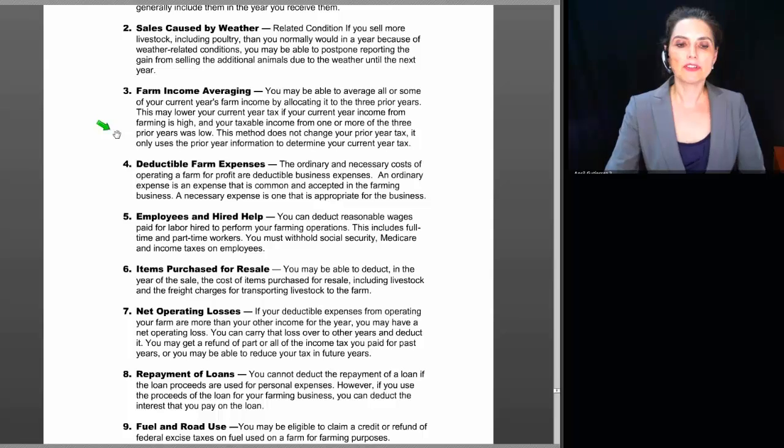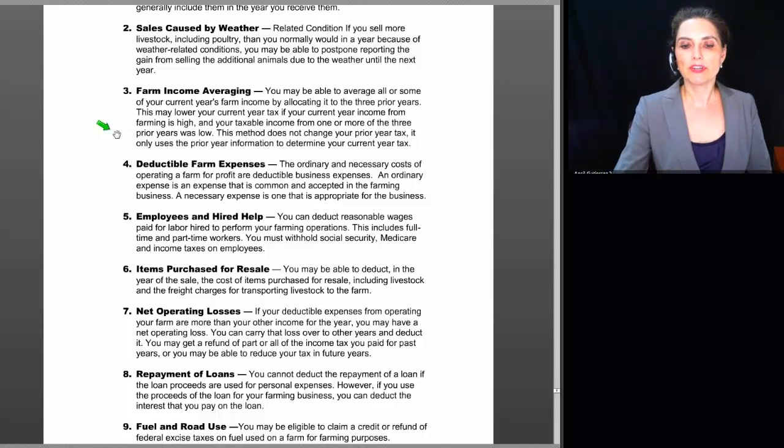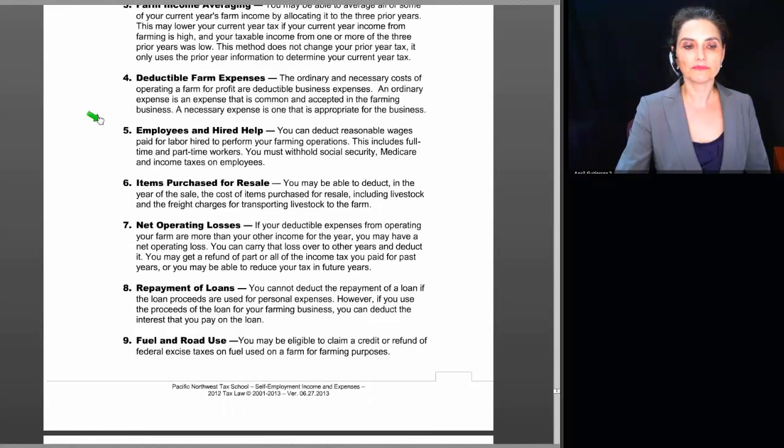Farm income averaging. You may be able to average all or some of your current year's farm income by allocating it to the 3 prior years. This may result in a lower current year tax if your current year income from farming is high, and your taxable income from 1 or more of the 3 prior years was low. This method does not change your prior year tax. It uses the prior year information to determine how much tax you're going to pay in the current year.